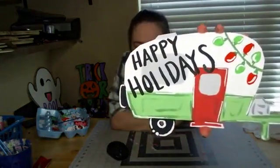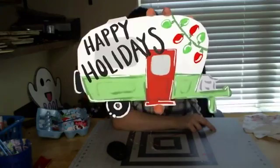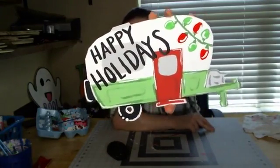There we go, and I did some dots on his wheel. I thought that was so cute. But here he is. I love him. He turned out so cute.